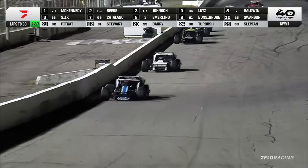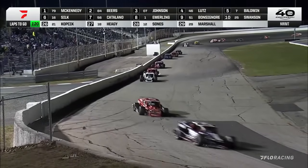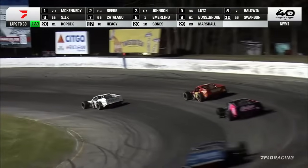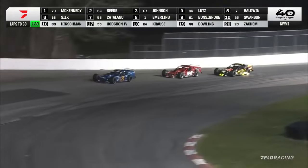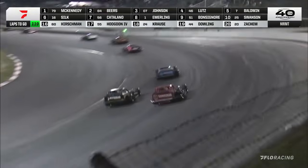Leader is still John McKennedy. Margin between first and second is .455. Austin Beers sitting there in second. Jake Johnson has worked his way up to third. I think Jake Johnson in there, you're looking at the 51 machine. Justin Bonsignore currently shown back in the 9th position. And that's right where he started tonight.